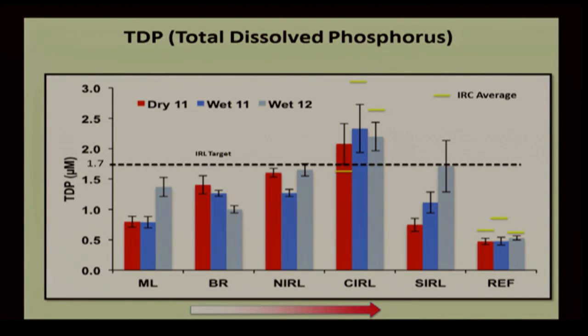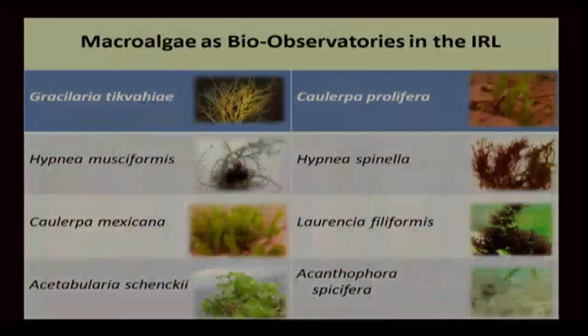So if you do the math or calculations in your head, with the high nitrogen in the northern IRL and Banana River and the lower phosphorus, you can see how it has very high nitrogen to phosphorus ratios up in that part of the lagoon that we think might be linked to the toxicity in some of the algal blooms that we've seen up there.